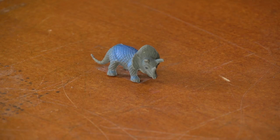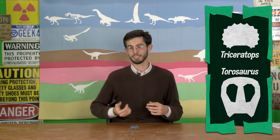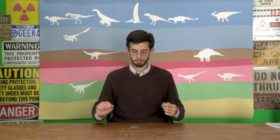Being a social creature has implications for why it would have this big frill on its head, because Triceratops is pretty unique among the chasmosaurines, at least, but among ceratopsids in general, in that it doesn't have what's called fenestrated frill bones. It doesn't have any holes in it. It's a relatively thick, solid mass of bone. I say relatively because when you're up against a Tyrannosaurus, which is an animal that is specifically suited to biting through bone, the frill probably doesn't pose that much of an obstacle.